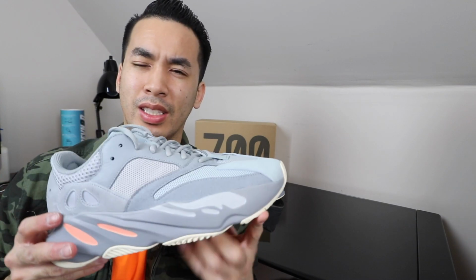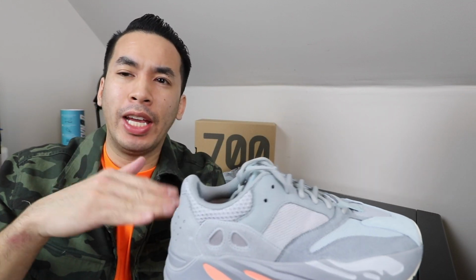Inertia? Yeah, something like that. Anyways, these are it. These came out sometime last Saturday. They pretty much sold out. Sizes 8 and up basically sat all day, but eventually sold out. Size 4 to 6, that's the money size for these things. Basically sold out instantly. So I do have a size 6 coming.